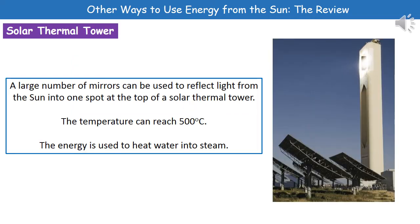Our third use then is the solar thermal tower. So we've got the picture there showing us one of these solar thermal towers, and what we actually have at the bottom are a large number of mirrors. Now what those mirrors actually do is they're going to reflect light from the sun into one spot at the top of that tower, as you can see from that glowing spot basically. Now because we're reflecting all of that energy from those mirrors onto that one spot on the tower, it gets really hot. Okay, we're talking about like 500 degrees Celsius here. Now, because it's getting to that very high temperature, we can use that energy to heat water into steam.